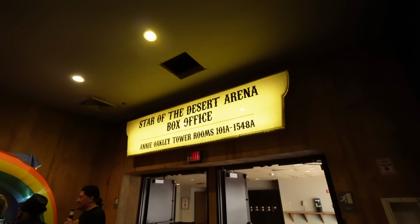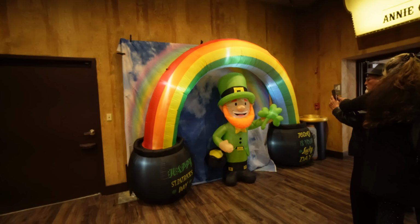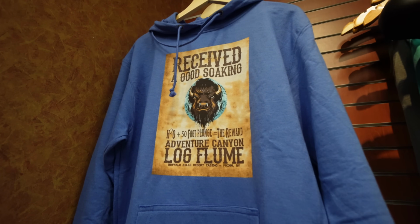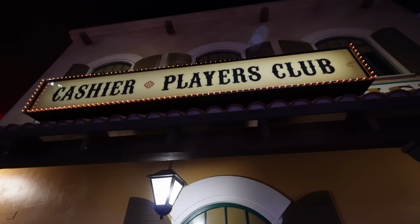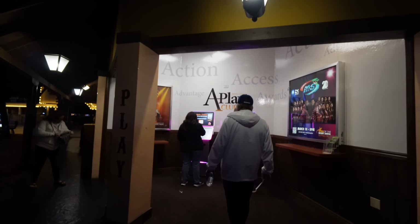And this is the entrance to the Star of the Desert Arena box office. And since it's St. Patrick's Day weekend, they do have a little leprechaun here. You can pick up some of your Buffalo Bill's swag over here, so some hoodies or some tank tops. Right by the fake sheriff's office, you do have your Players Club area and the cashier. And they do have an A-Play Club Affinity Gaming members card here.